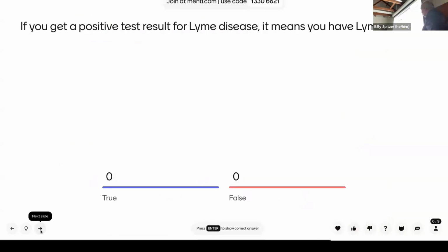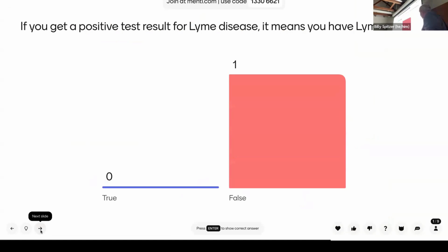Okay, so if you get a positive test result for Lyme disease, it means you have Lyme disease. Is that true or false? Depends on what kind of test.